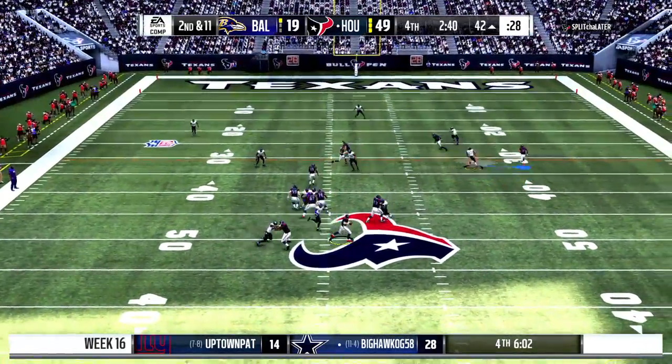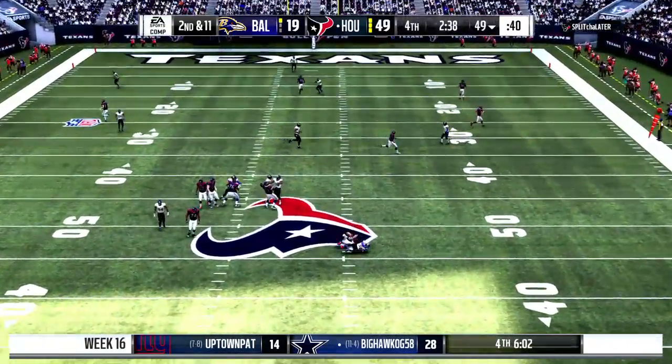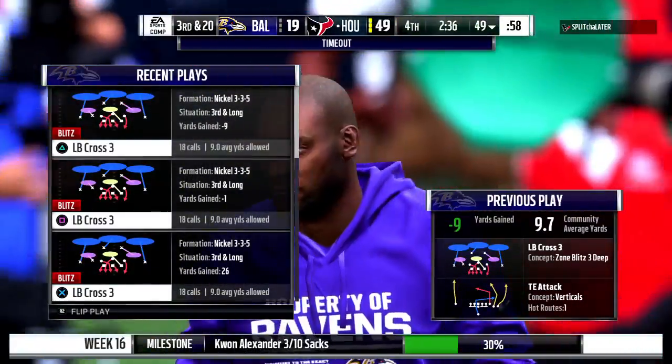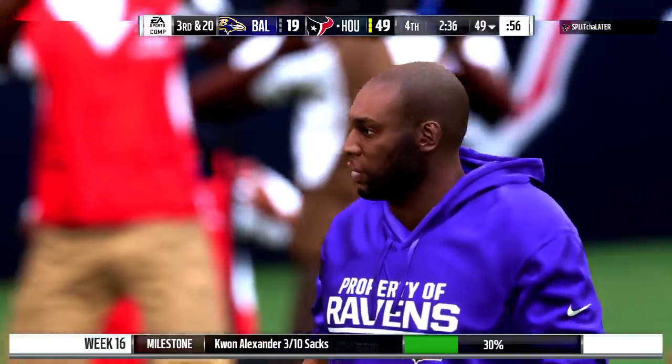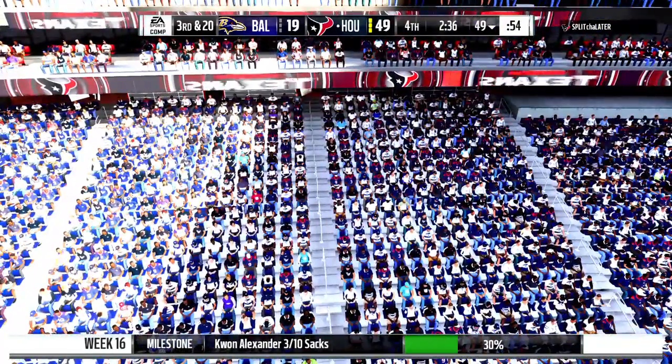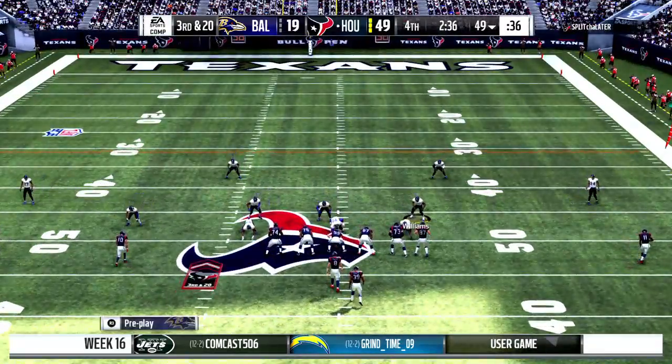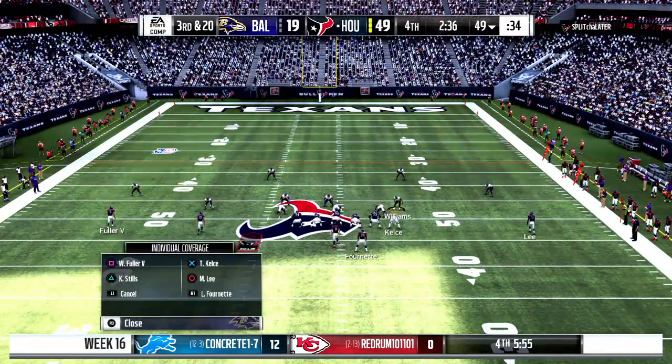Throwing here, Trubisky. Flushed, and he can't find a receiver, and he's brought down. And play is stopped here. Timeout. It's the defense calling the timeout here. So that will leave them with no timeouts left. Still plenty of time on the clock. We'll see how that affects things here in this 4th quarter.